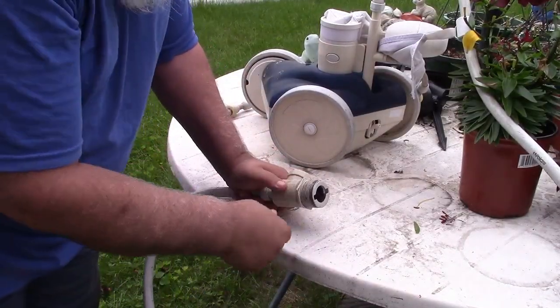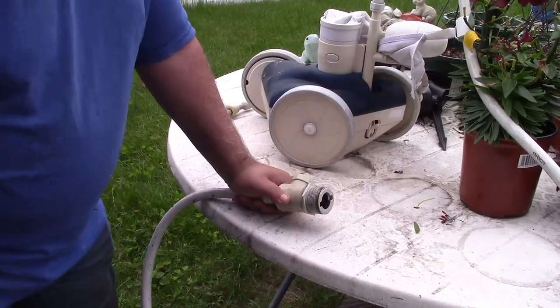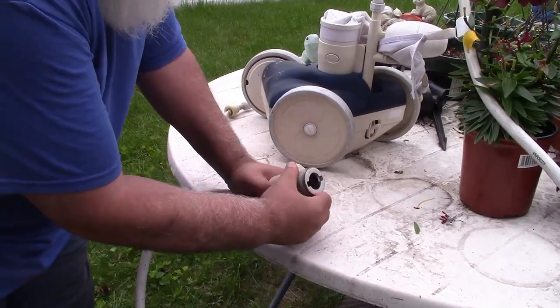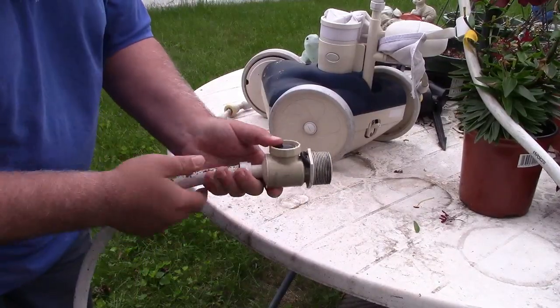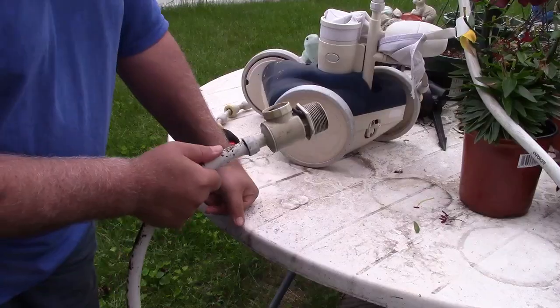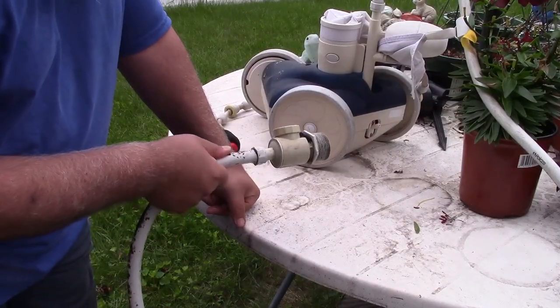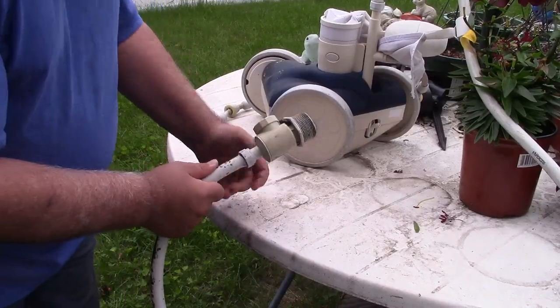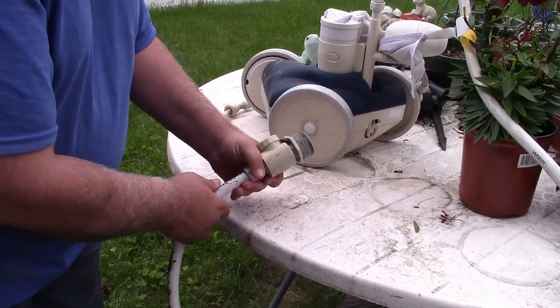So here's the universal wall fitting. It's stuck on there. Now, I can get pliers on there and take it off, but see the O-ring? It doesn't pay to do that, because if I do, it's going to break. And that means it's going to leak worse than it's leaking now. The O-ring swelled, as they often do, because of pool lube.